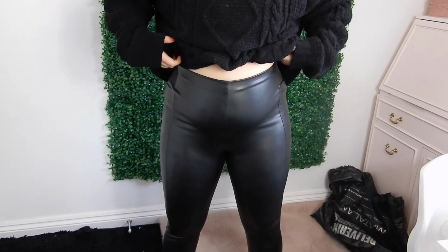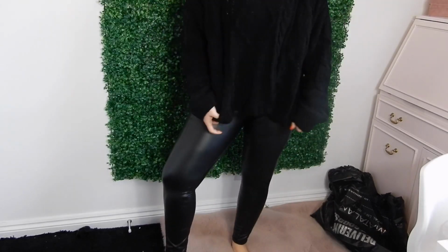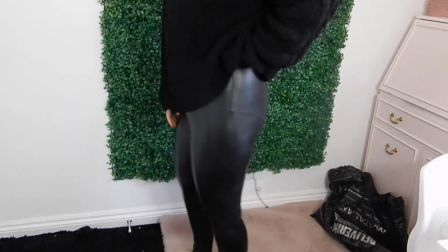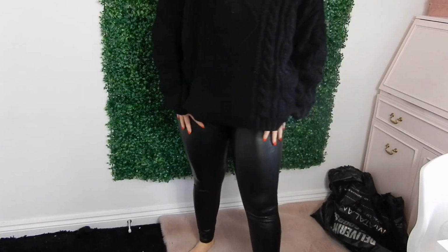Again, I'm wearing bad underwear for this, but I would pair this with an oversized jumper like this, and I just think this is such a nice vibe. They're also super warm, I can tell that already, which is good. They're nice on the bum. I just really like these, and I can't believe I finally found a pair.